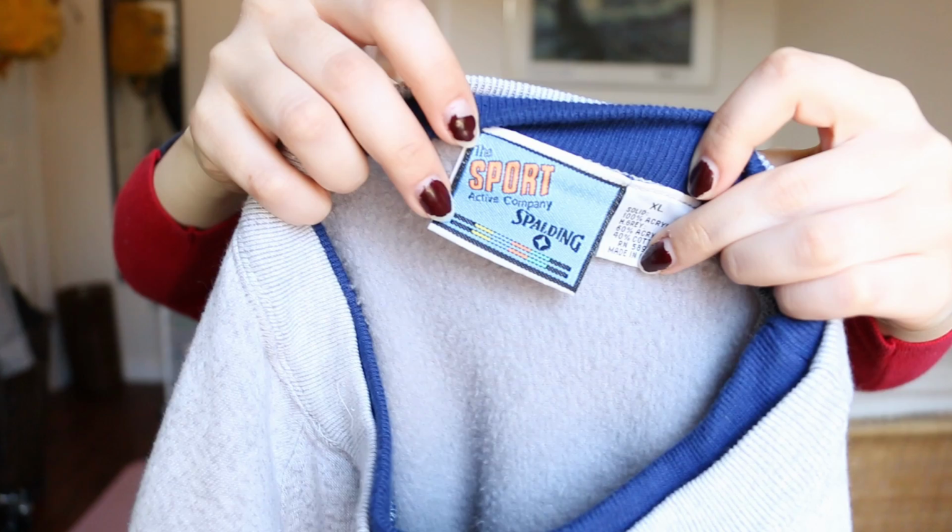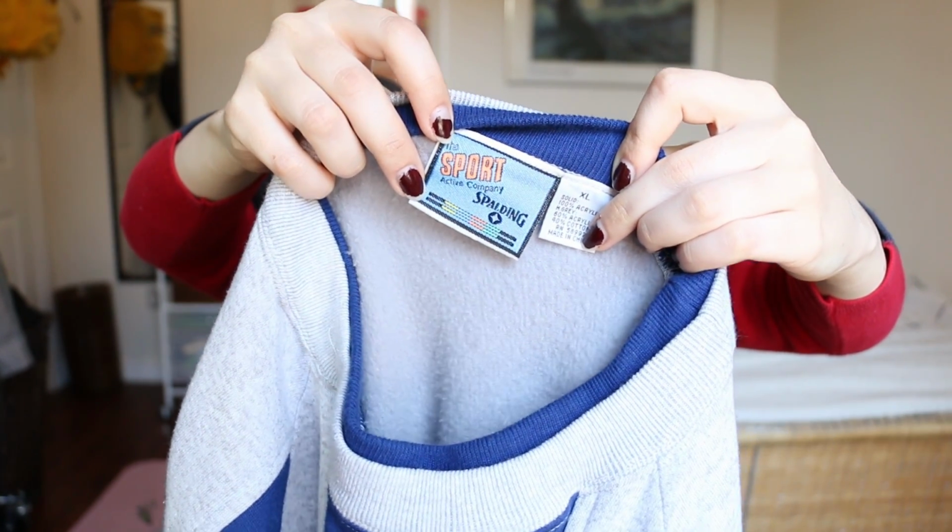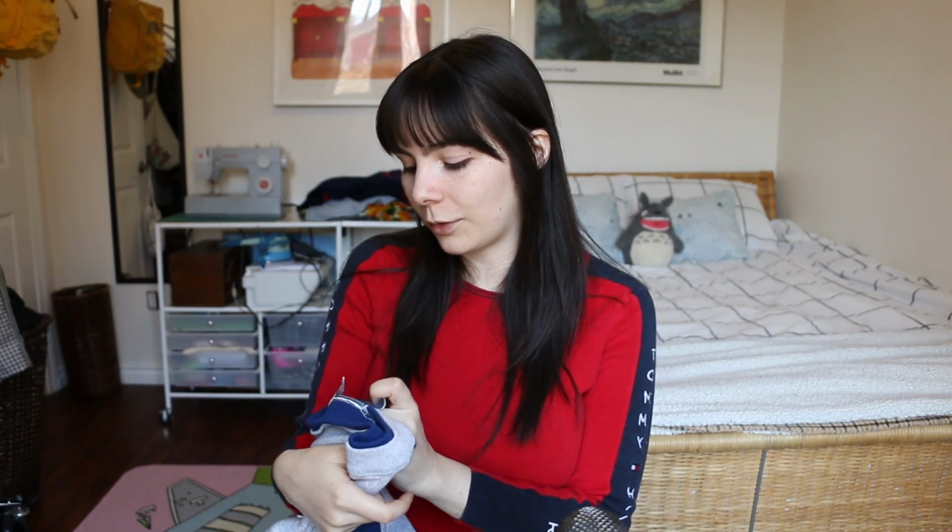It has the coolest retro tag, which is obviously one of the main reasons I get things sometimes. And this one was actually only $3.99. Convert that to Canadian, and I think it was a little over $5. So honestly, really good price. I feel like at home this would be $15 for sure.